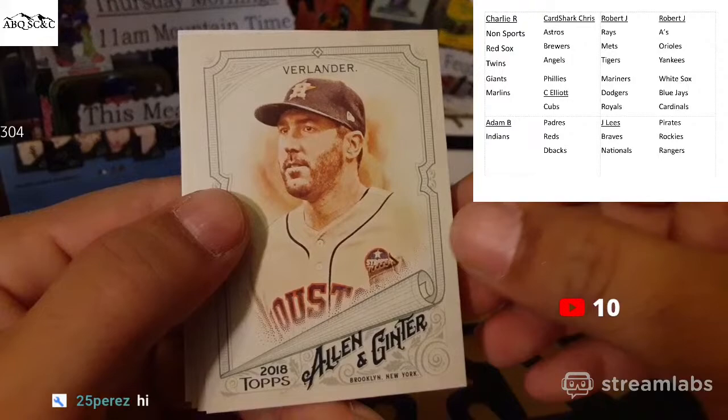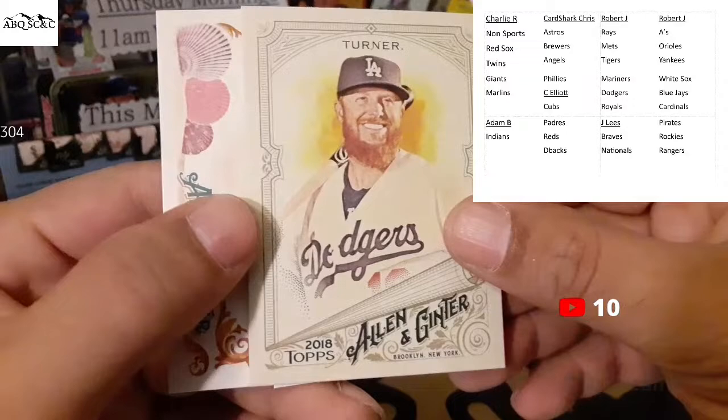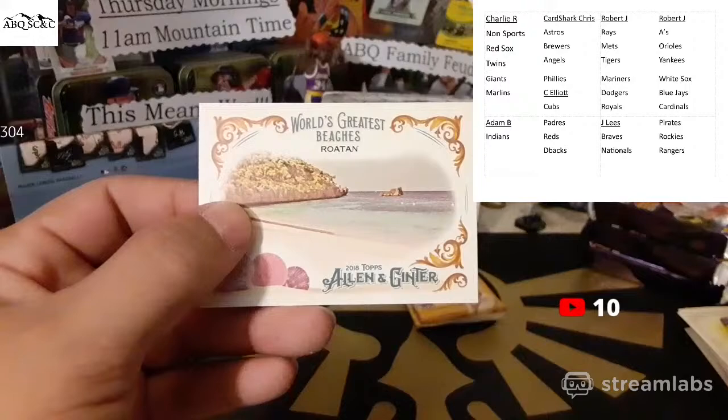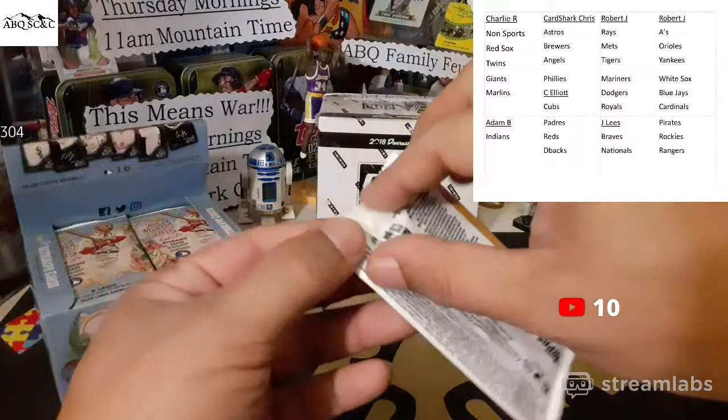Justin Verlander. Stevens, rookie card for the Reds. JT, Justin Turner. Tug of War. Exotic Sports, Tug of War. They should have a Red Rover, Red Rover. Bring Robert Jenkins on over. World's Greatest Beaches, Roatan. Allen and Ginter, 2018. Two packs.